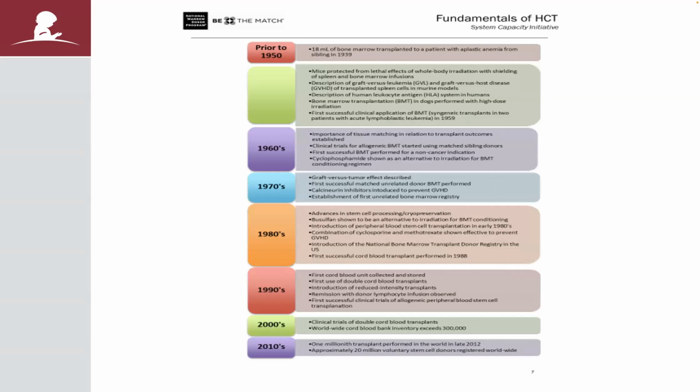So, just back to history. The history of transplant goes to the 1950s, where the first trial of transplant was given: 18 cc's of bone marrow transplanted to a patient with aplastic anemia. This happened in '39. The patient didn't survive, as you may imagine, because there was no HLA typing or matching or anything like that.